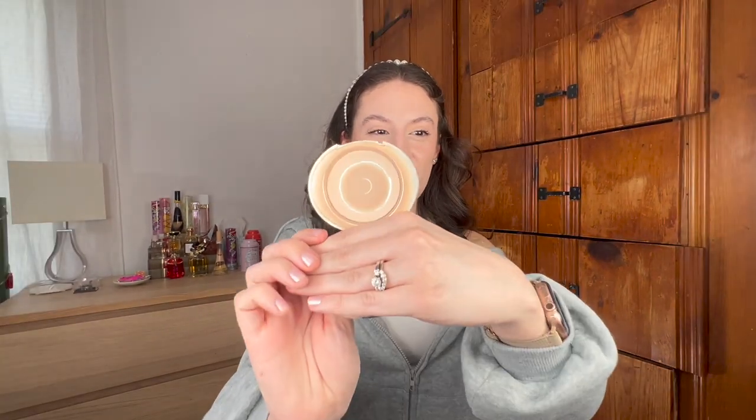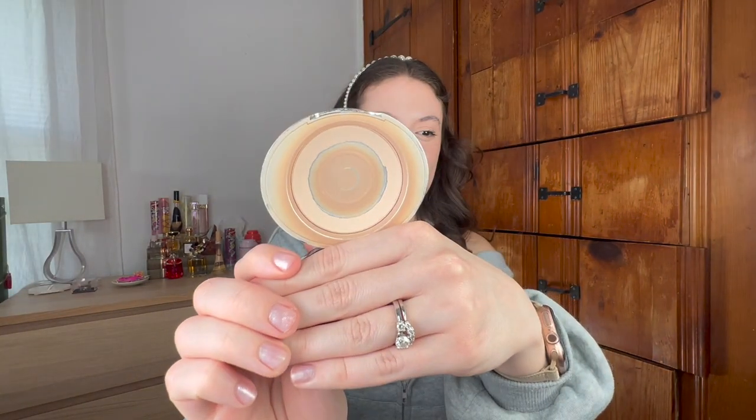The next makeup empty I have, this one's particularly juicy. This is the No7 Lift and Luminate Finishing Powder. Wow. Look at that pan. It's just so satisfying. It's so pretty. This powder I highly, highly, highly recommend.